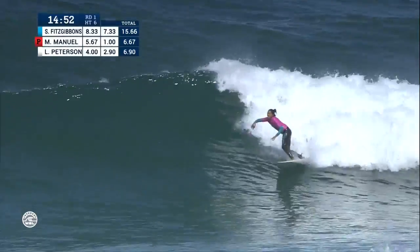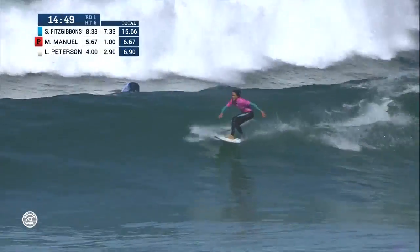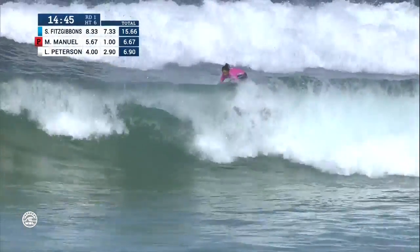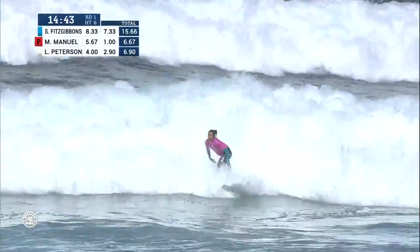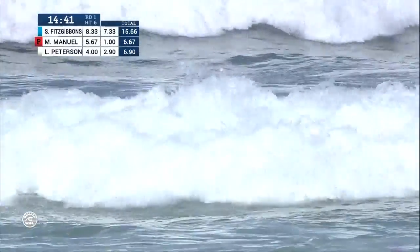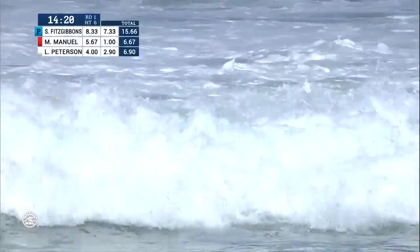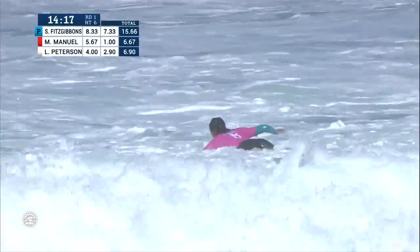So an important wave for Malia Manuel, sitting in that 3rd position at this point in time, needs a 9.99, but at this, you would think that 2 waves, and watching an electric final maneuver there. And again, so much explosiveness going into those maneuvers now. Just elevates her game. You can see her attacking that lip.